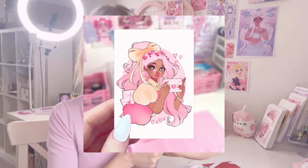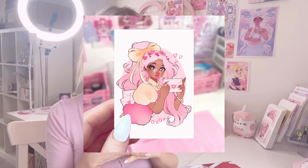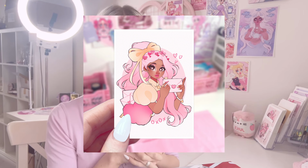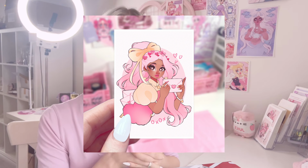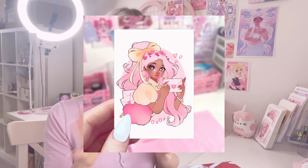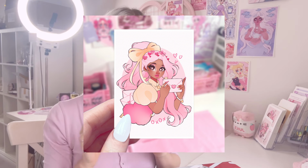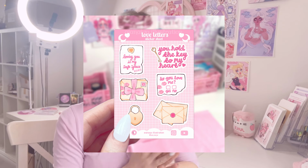Then I worked on the second design, and this is a love letter girl, and I love her design so much. Basically, she has written out loads of different letters for all those people closest to her, all her closest friends and family. And then she is going off to deliver them from her little cute heart backpack. For this one, I actually had a patron suggest her name, and the name is Amare, which is Latin for love. And then I also have done this sticker sheet to go alongside her.